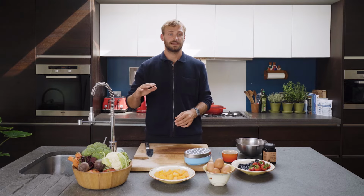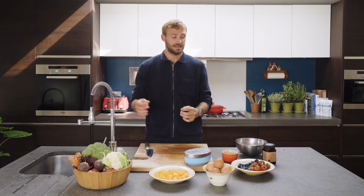Stage 2, 3, well, these are slightly different. Stage 2 does require a specific recipe like this one, and stage 3 also requires a slightly different cooking method. I'll get into that in a minute. And then stage 4, you'll need a different recipe to the one here. This recipe is for stage 2 and stage 3 dogs. You can also feed it to your dog if they are stage 1.